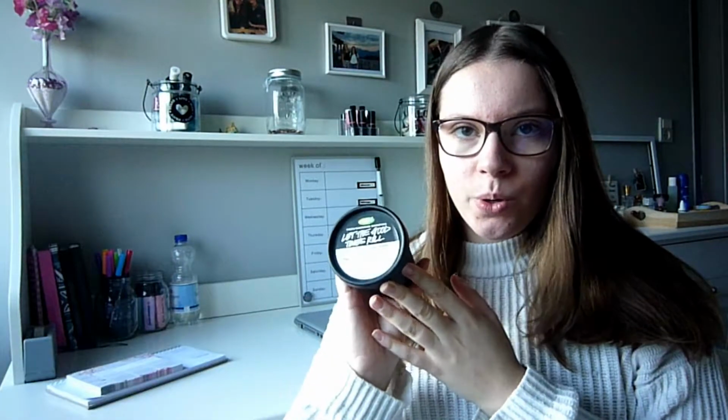The first thing is Let the Good Times Roll. This one is a scrub, and I just really like this one. I always keep buying this one. And this is $24.88.